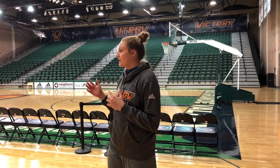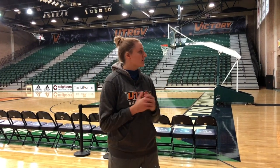How would you improve the UTRGV gymnasium? As a whole, I think the gym needs to be modernized. We need new doors. We need to get rid of these bricks. We need to have better painting. And I think just as a whole, it needs to be improved. We definitely need a new sound system. For our scoreboards, we need better picture quality and things of that nature.